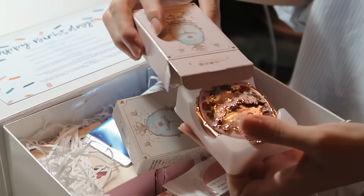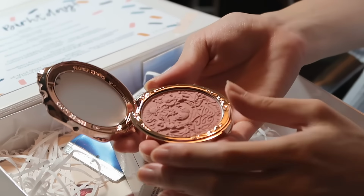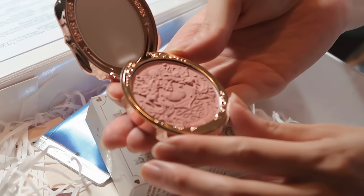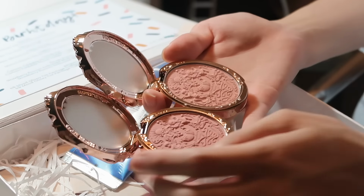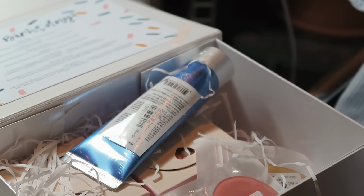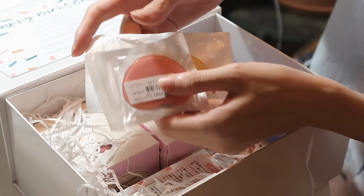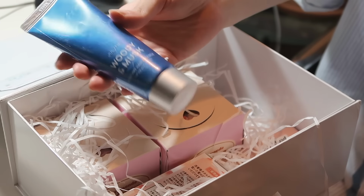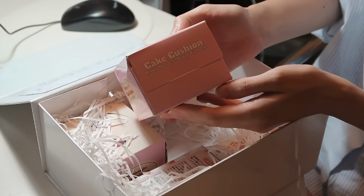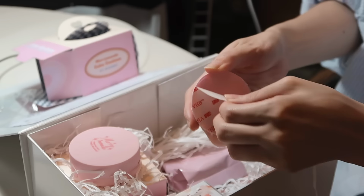And I feel like it's gonna be... what? Coral and pink. Do they smell good? No. No? Okay. They smell like chemical. Phone grips. Ooh. Grips and some perfume hair essence. Okay, wow. That's something that we really need. Yes. A cake cushion. They like this. It's a cake box. Oh my gosh, a cushion.